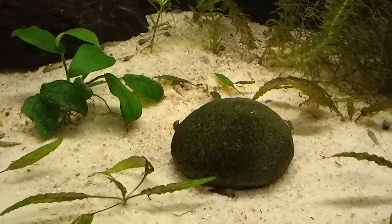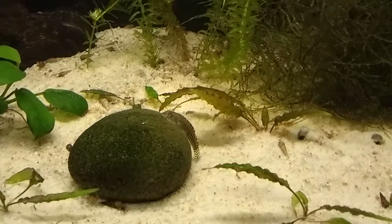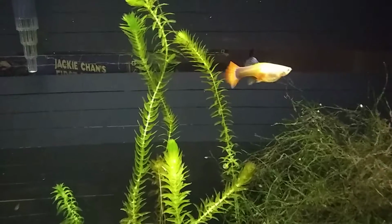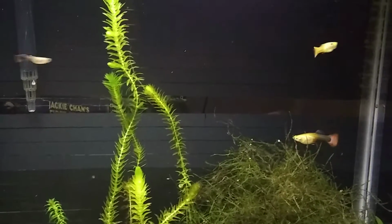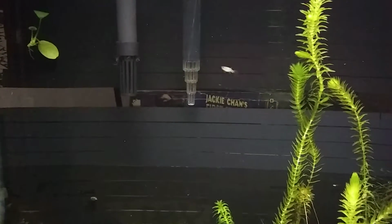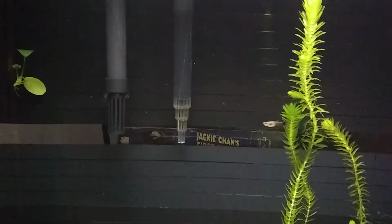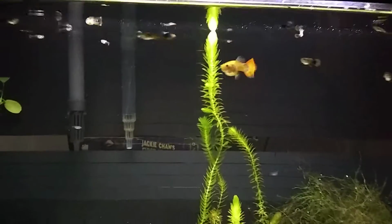This little guy was over here just hanging out on the rock, to get a little shot of him and see what he's doing. Seems to be content. Nice colors. There's our female guppy, nice and fat. All the fry from the other batches are getting bigger, as you can see. We have three different age groups of fry in here. Like I said, I'd seen one baby earlier, and then we have two other generations that are probably about a week apart, but they seem to be getting pretty big too, as you can tell.